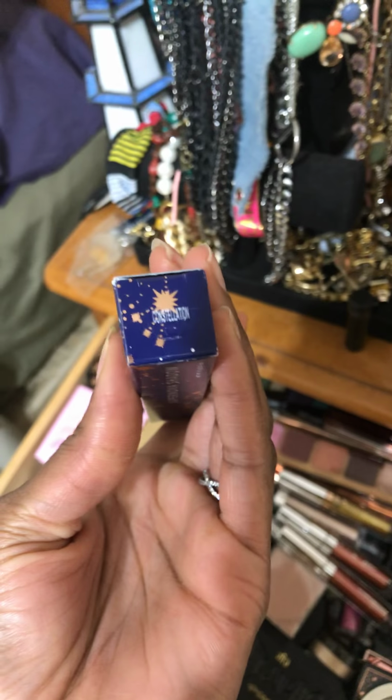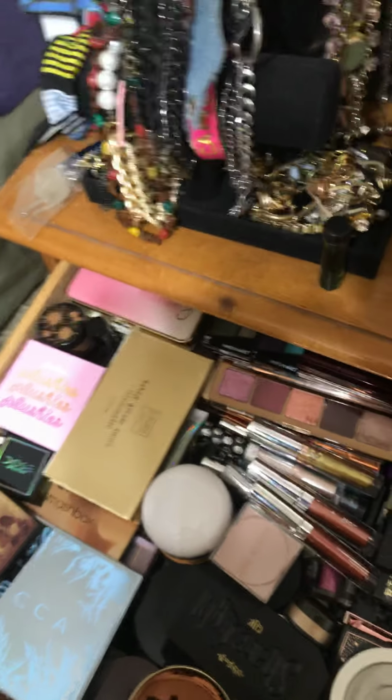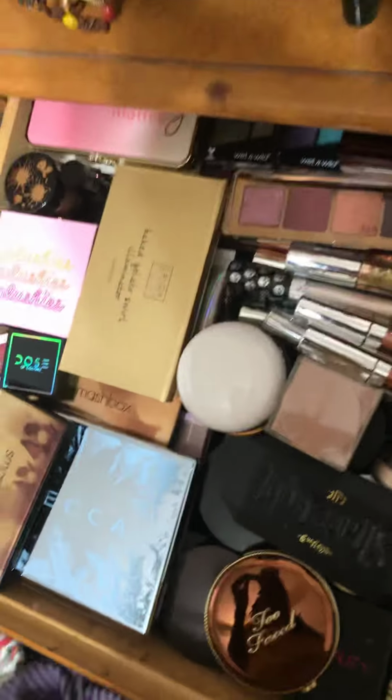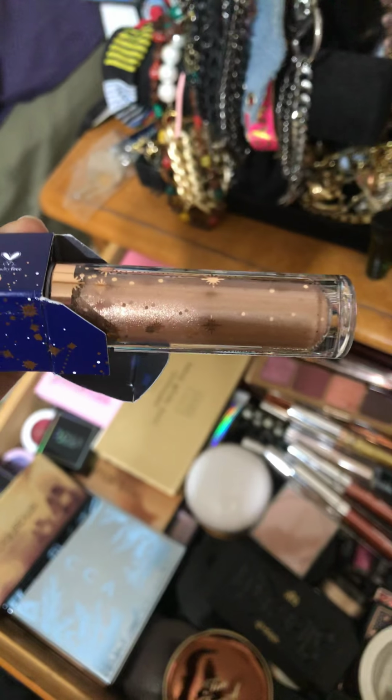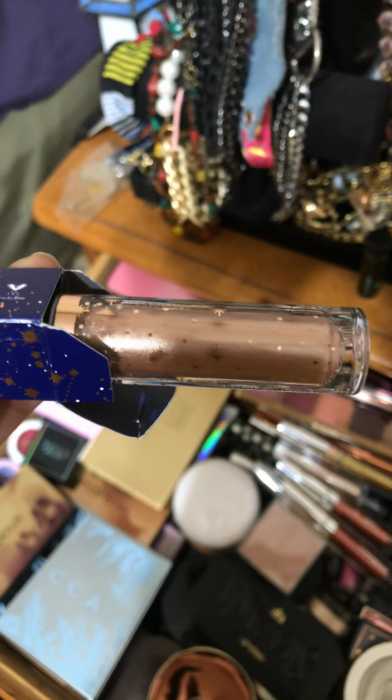I have the Constellation liquid eyeshadow from, what's her name? Kathleen Nice and Colourpop from the Zodiac collection. And I'm not feeling this color at all. Y'all know this is not a color I would use. It's very boring. So, you know, I'm not with it at all.